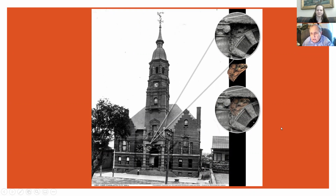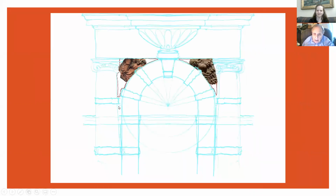Now I'll show you this next slide. When you have an arch like this, this is called a spandrel. It's a rectangular piece outside an arch. See the arch, and then this is called a spandrel, an architectural term. That space there. So they were there in that spandrel.